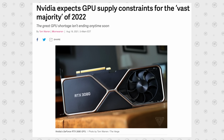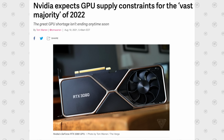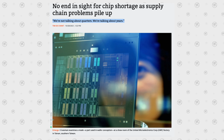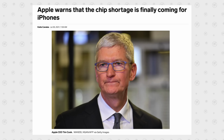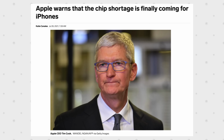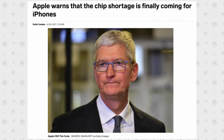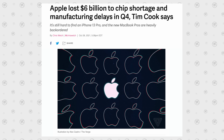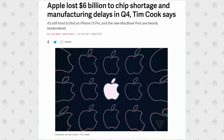We were recently warned by the CEO of Nvidia that the chip shortage is going to last through 2022, and other economists think it could potentially last years, with even Apple warning us that their sales are taking a hit directly because of all the chip and transportation shortages. So in my opinion, I think Apple's new self-service repair program is gonna help Apple recycle and refurbish as many components as possible to get through these shortages.